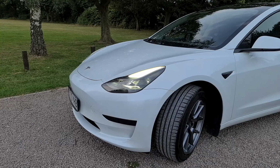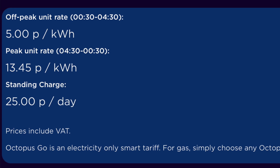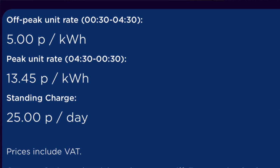In this alternative universe, my electric driving costs haven't changed. I'm on the super awesome Octopus Go tariff. Switching to this tariff made the charging cost drop to more than a third of what I usually paid for electricity, and that's during off-peak hours.